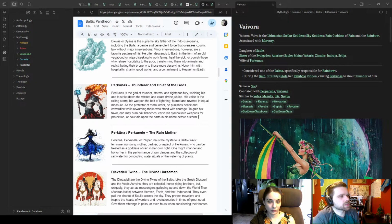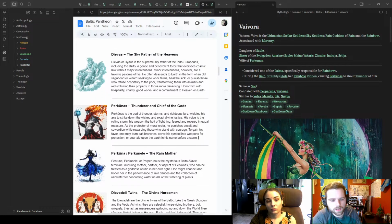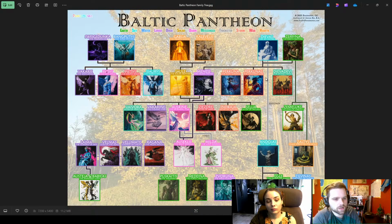I don't have much more to say about him. I think most people who know anything about Indo-European understand who the Thunder God is, to be honest. But he has an axe, not a hammer. That's a little differentiation from Thor, I guess. A lot of what makes him interesting is how he is dynamic with a few of the other deities that I'll mention, I think.